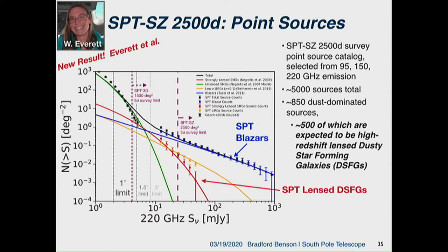And part of the reason I highlight this is in the next couple weeks, we should have a new point source catalog coming out from SPT-SZ from this original 2,500 square degree survey, which hasn't been completely released, but that has 5,000 sources in total. About 850 of them are dust dominated, and 500 of these we expect to be high redshift, lensed, dusty star-forming galaxies.